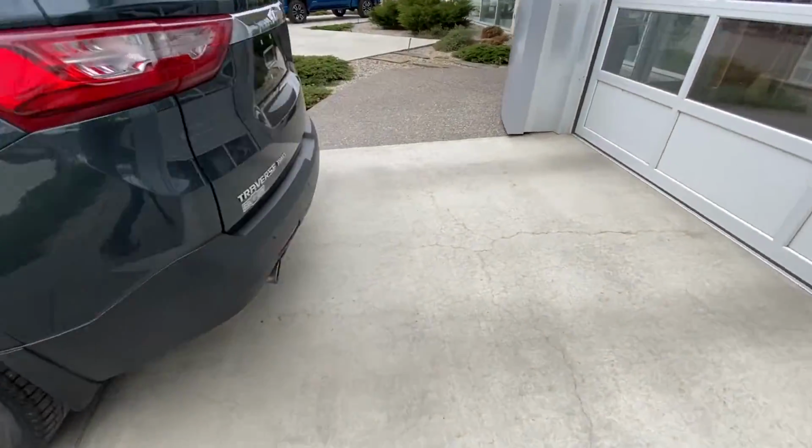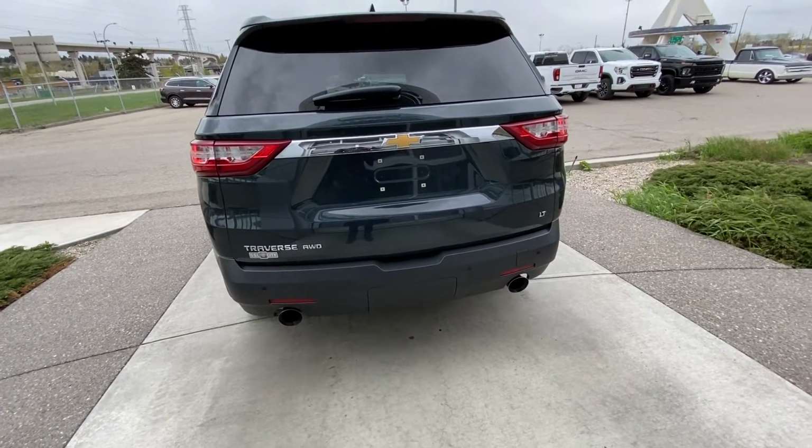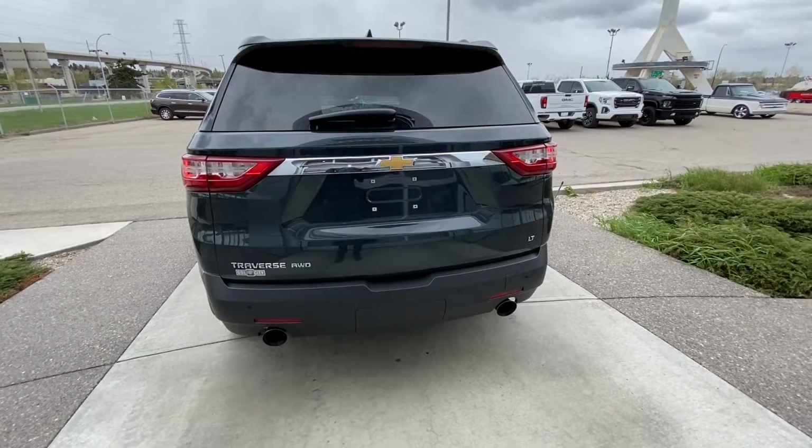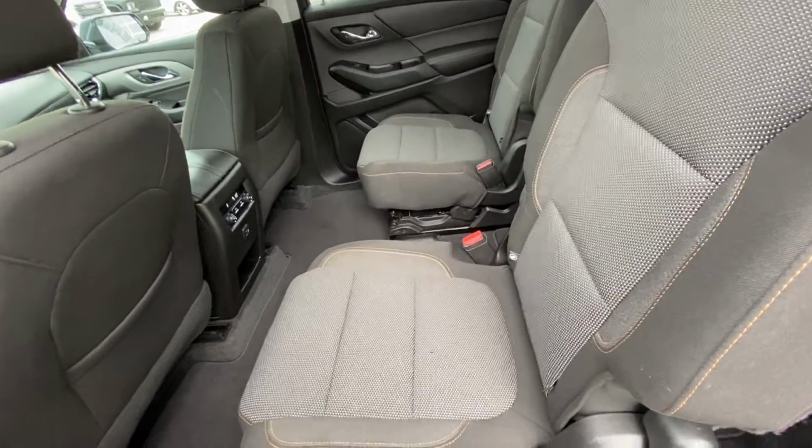The Traverse at the back: rear parking sensors, dual chrome exhaust tips, power tailgate, backup camera, as well as your trailer tow package. Jumping into the interior here, second row captain's chairs, both cloth and car seat ready.